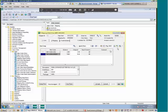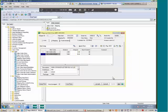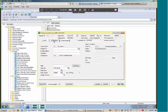So you can see the packages here, and if we come into the middle, you can see that package number 1 has this, and package 2, and package 3. And sorry, that was just one package. Everything is in. I'm going to grab a second one for you. But these are all packed out, and you can see the ship tos here.